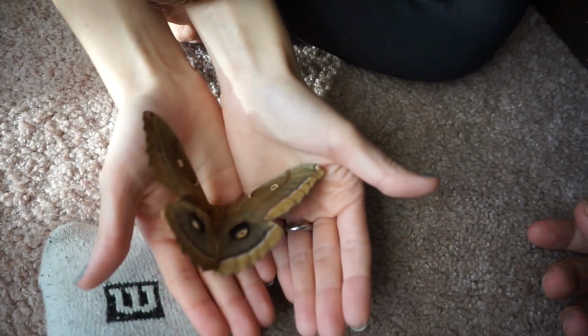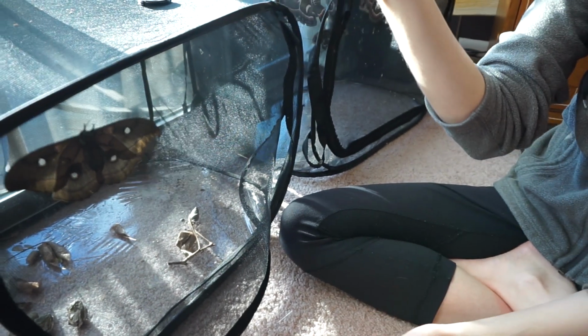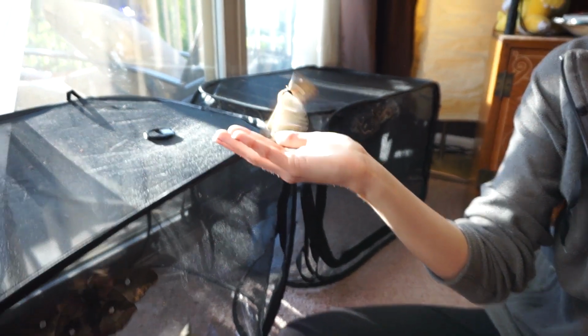Nope. I know, it's just a... Is it alive? Nope. Chuck Testa. This is cute. It's just like, meh. It's a Mexican jumping moth.